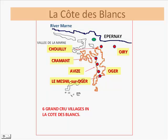Here we are. Here's the river again at the top, the Marne River flowing from right, that's the east, through to the west, and continuing down the Vallée de la Marne to further vineyards and out eventually as far as Paris. The green dot here is the town of Épernay, the biggest town in the area, and just about 5 minutes drive south of Épernay you get to the La Côte des Blancs, which is outlined here in orange. So you see this narrow strip of vineyards stretching about 15 kilometers south and about a kilometer wide.